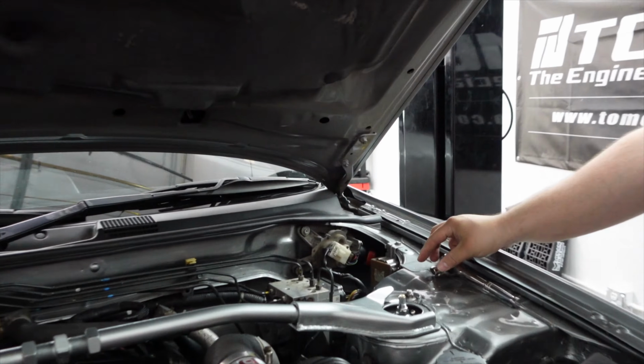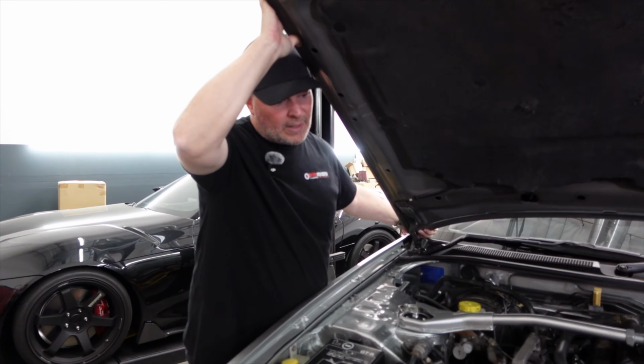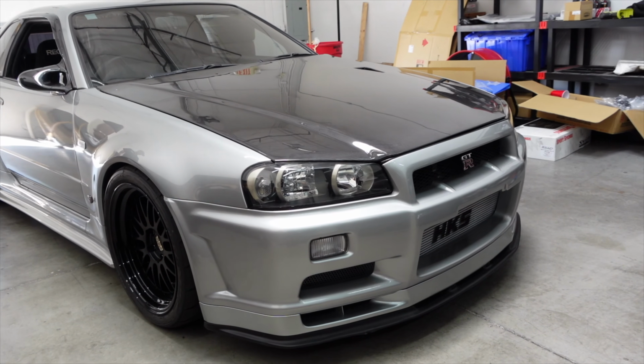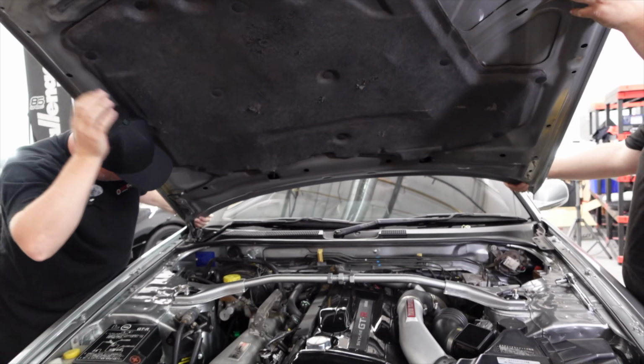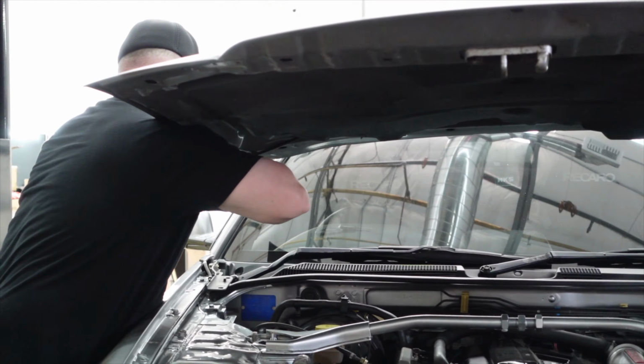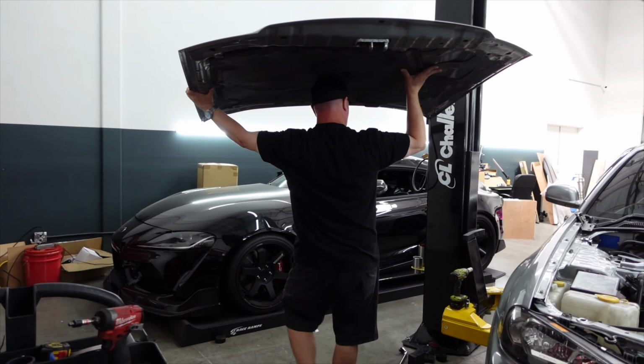I got it. I got the weight. So today, guys, we're swapping out Tony's hood. We've got a Vspec 2 style hood that we're going to be putting on, and we're just going to get this off real quick. I already disconnected the water. The hood is literally balancing on my shoulder, dude. You got it. I knew there was a spot and I couldn't see it. Just watch that corner for me.